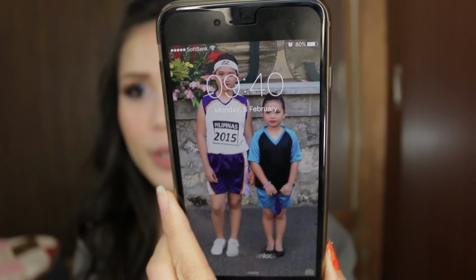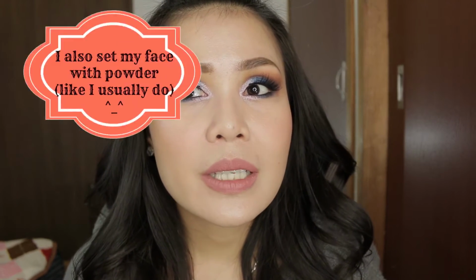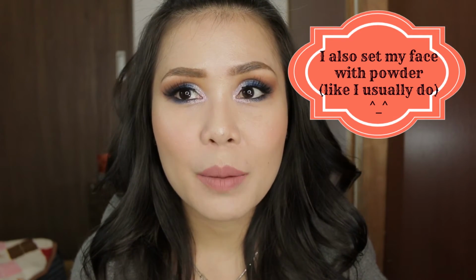So I'm finished with the rest of the makeup, and it's now 9:40 in the morning. So this is how it looks like after I applied everything, my bronzer, my blush, my highlighter, and it looks so pretty, guys, as you can see. Yeah, so pretty. And still, it doesn't feel sticky at all. It sets super nice, actually.